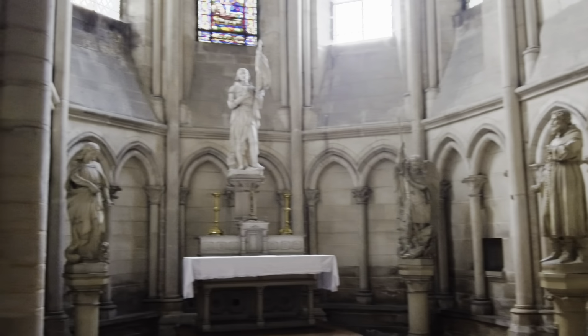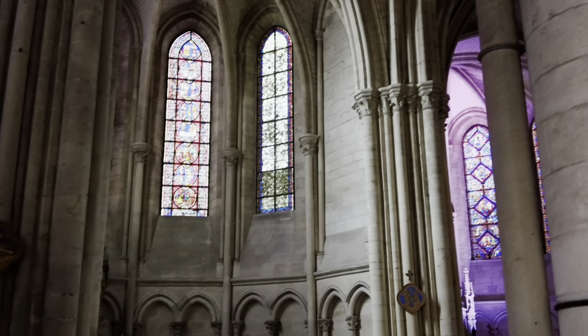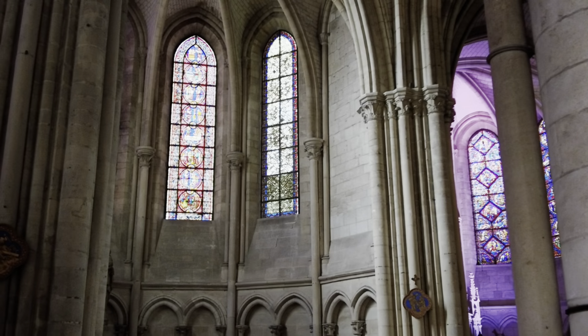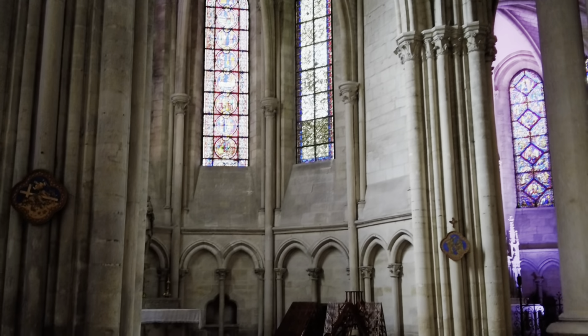And because we're in Champagne, we've got more of Jeanne d'Arc. The chapels are actually not as overtly decorated as you have in some churches, of course.